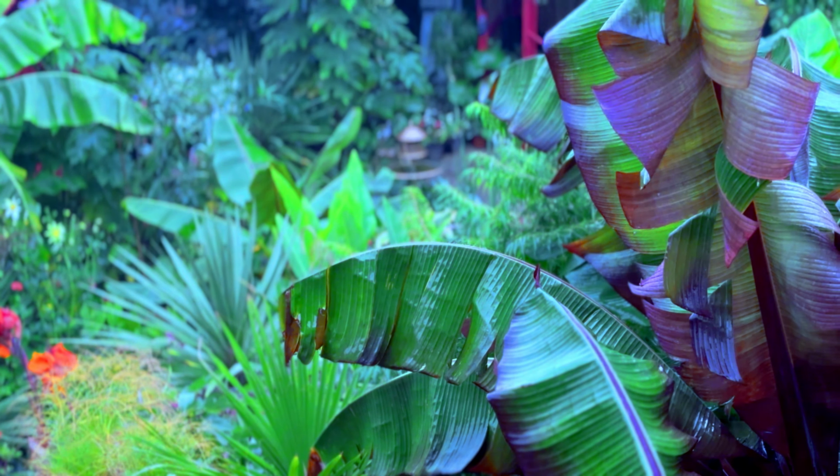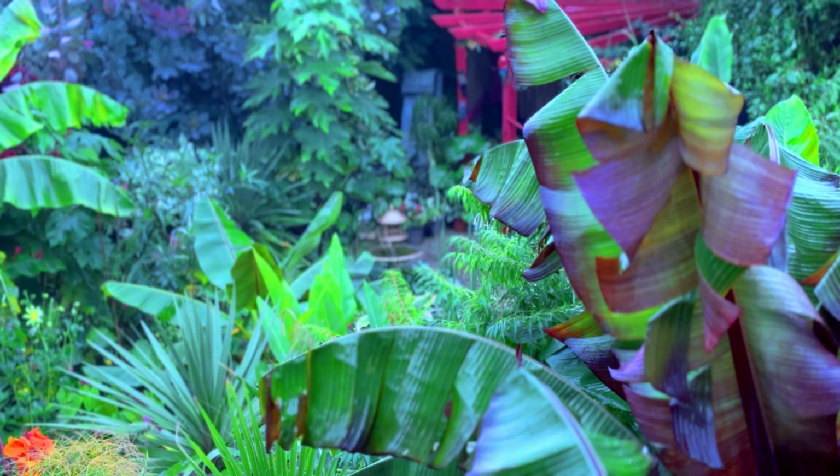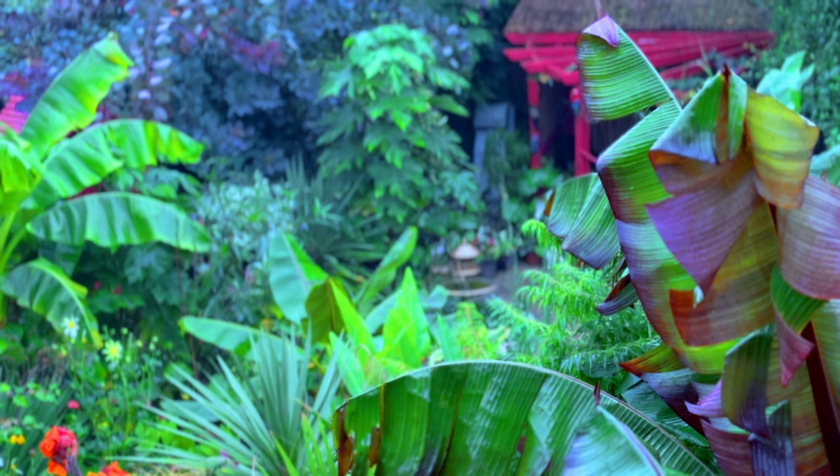First, blueberries. These plants thrive in acidic soil and tap water can raise soil pH over time. Rainwater helps keep the soil's acidity balanced.